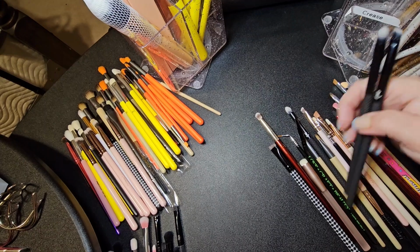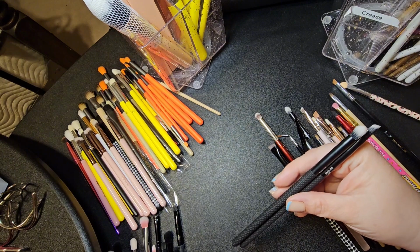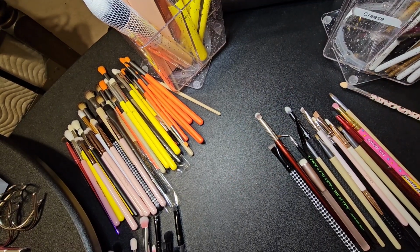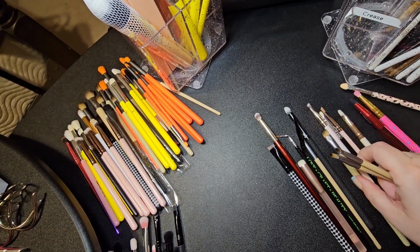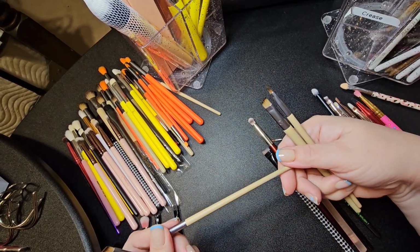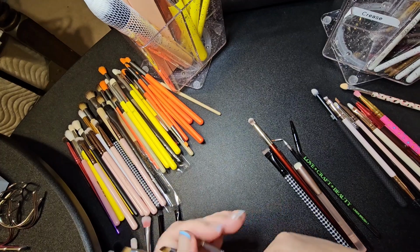I'm going to keep these two Moda brushes. One's a detail brush, one's a line brush, BMX 420 and BMX 498. I'm going to keep this Sigma small angle brush. I'm going to declutter these Eco Tools brushes. I'm decluttering an angled liner, a liner smudge, an angled liner, and a detail liner brush from that set.